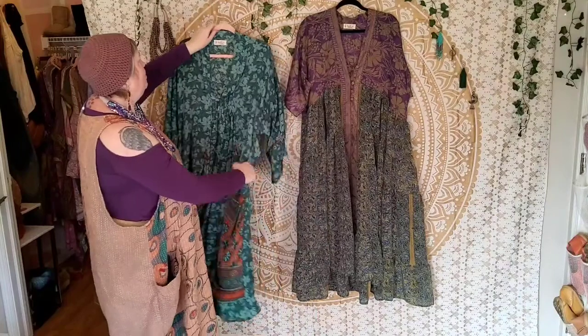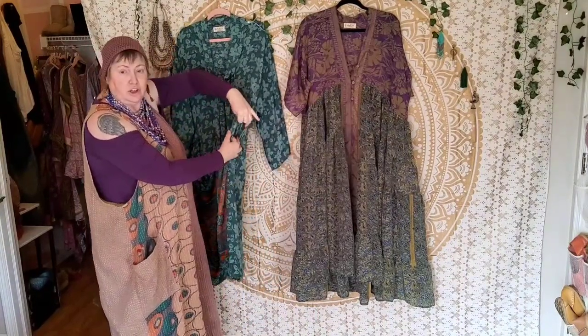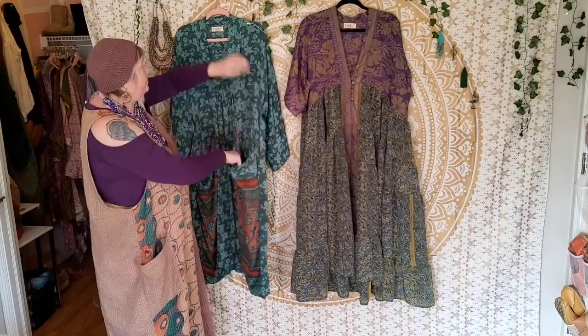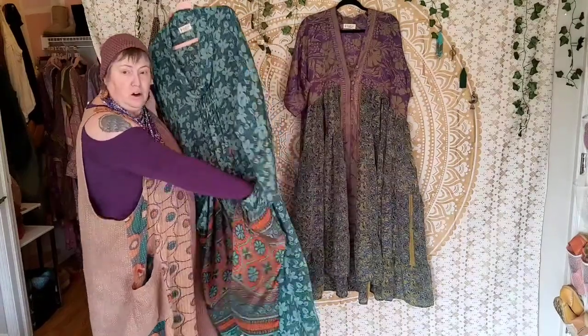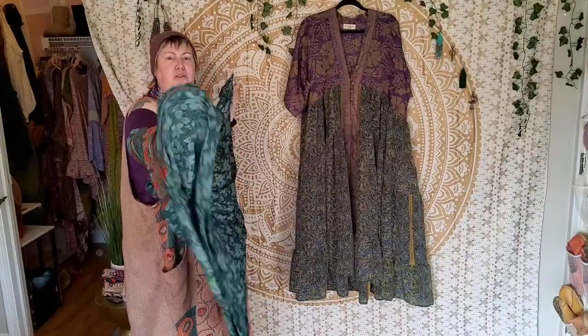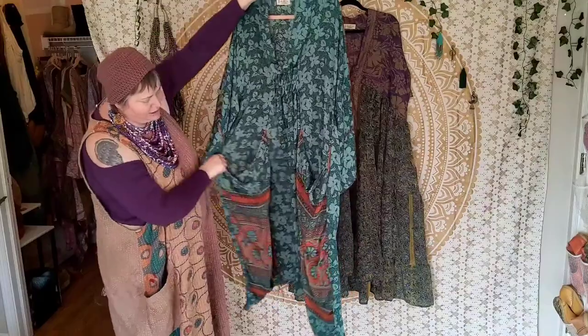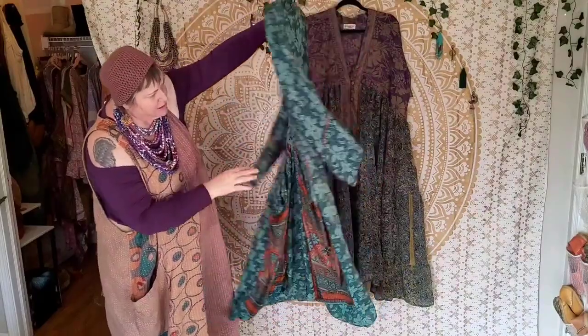Another thing I like about this one is that you have two side pockets that go inside the dress, and then you have two long pockets on the outside that go all the way down to another country. So you have that design as well on it.